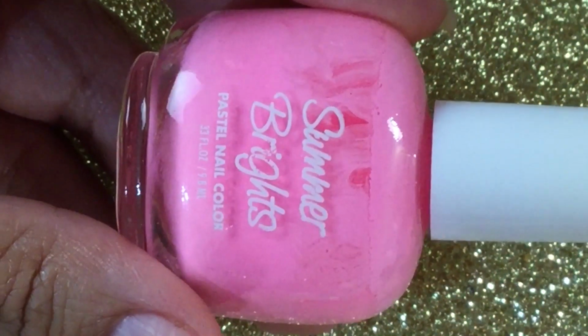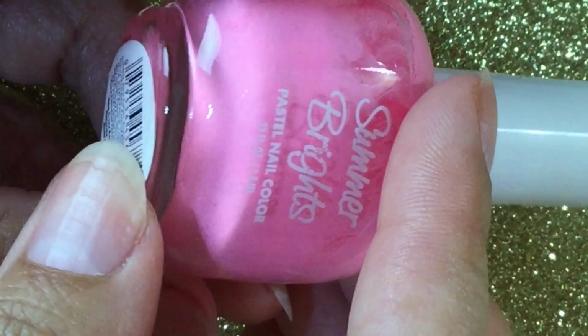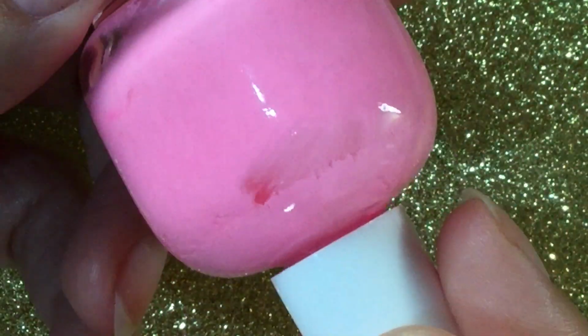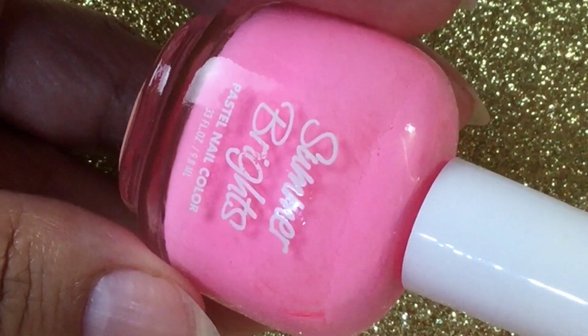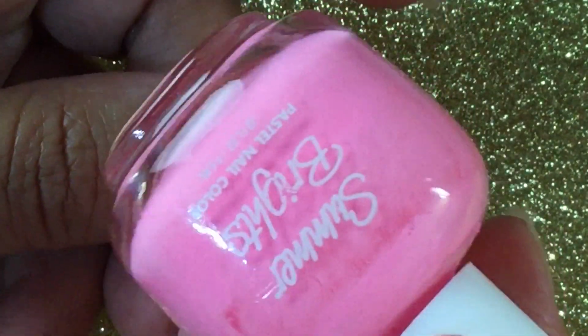This is a little one-off polish. This is called Summer Brights. I picked this up at a CVS or Rite Aid or something a while ago on vacation. I don't even think this has a name, but it's a really beautiful pink. It has a good formula. I'm keeping it. I like it. Y'all know that that is a Joe polish right there.